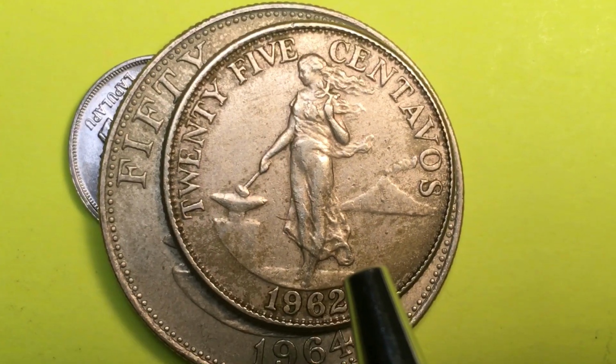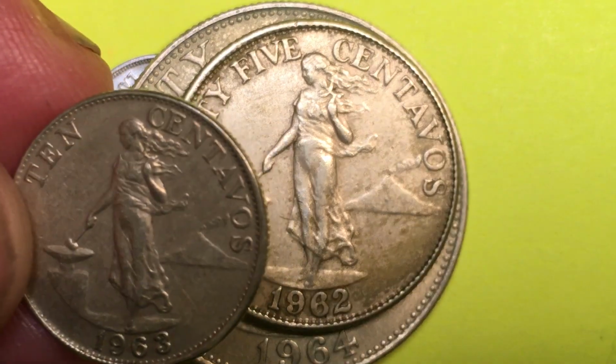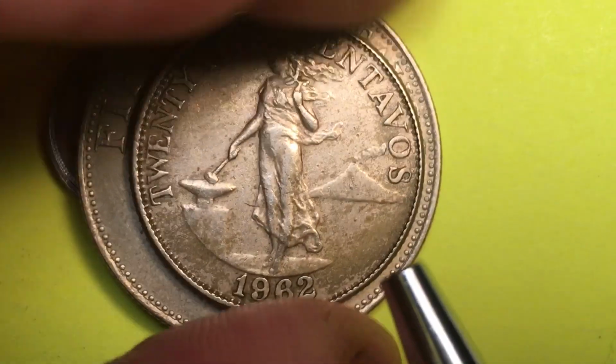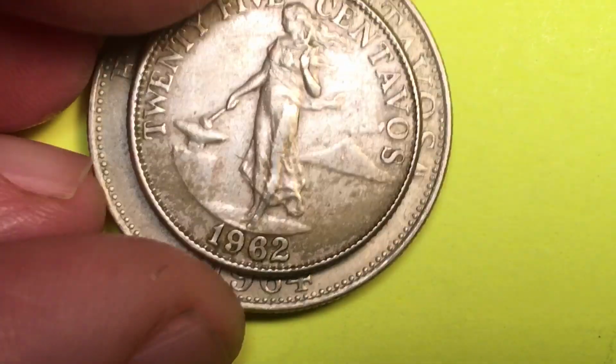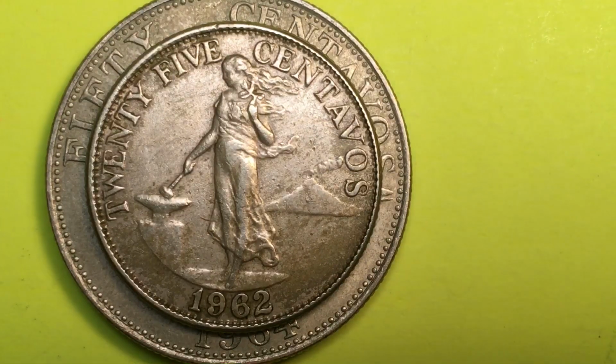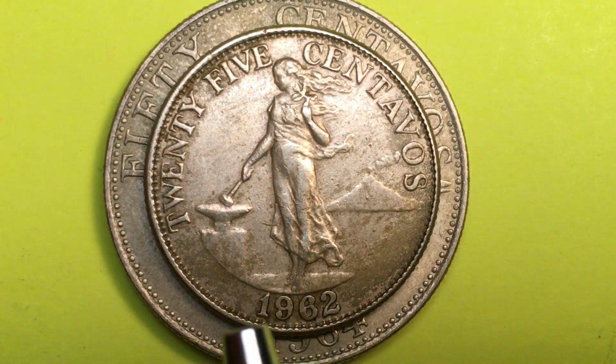Next, we have the 25 centavos coin. Oh, and I should tell you on the 10 centavos coin, they made a lot of these also. So this is the 1963, and they made 50 million of these. This is a 1962 25 centavos, and there's actually a reason for that. The reason is that the 25 centavos were not made every year. They first started making these in 1958, and they made them in 1958, 1960, 1962, 1964, and 1966. They didn't make it in 1963, so we don't have one from 1963 because they didn't make one that year.